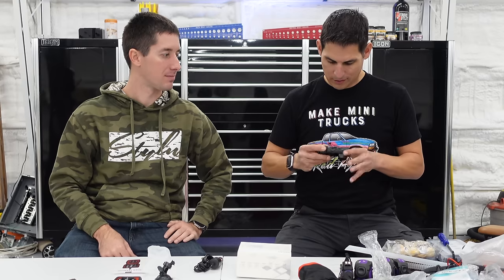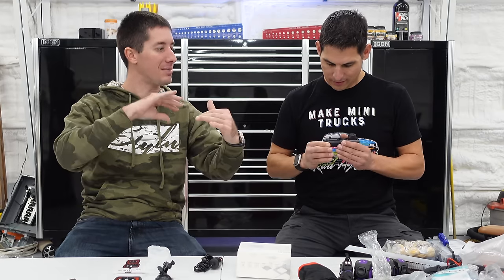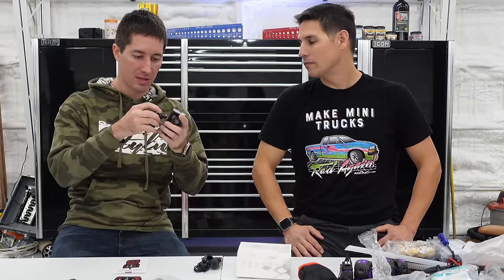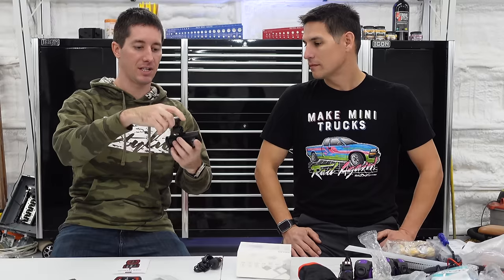Yeah, that camera spins. That way you can aim it at your passengers. Check it out. That's a nice little clip on it. There you go. Locked in. Ready to mount it on a car.